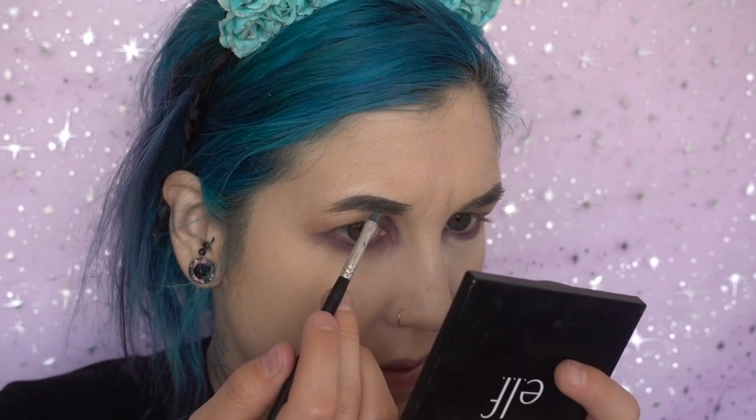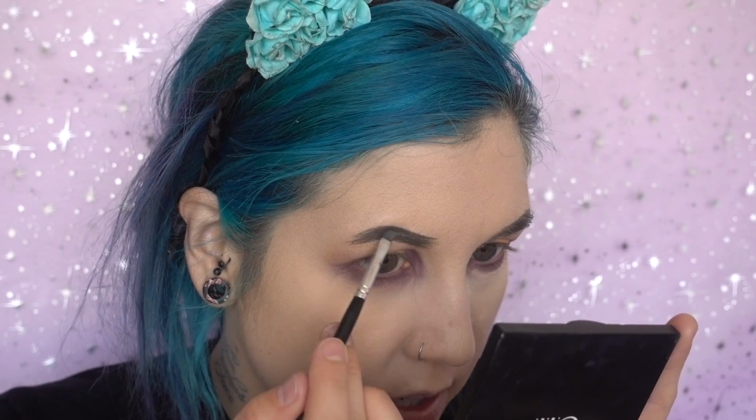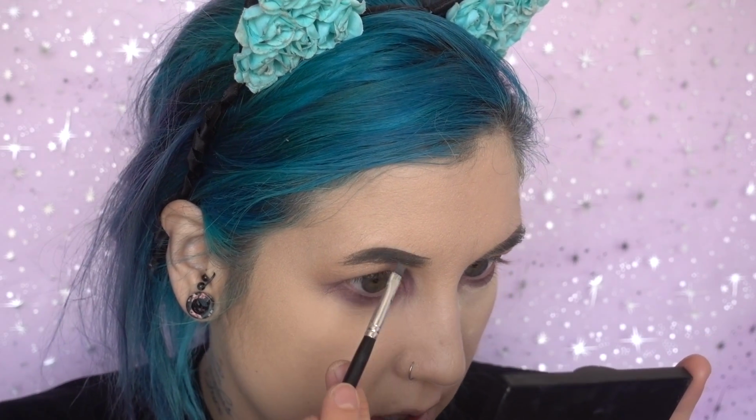So just a little tip, if you guys set your foundation right away, I just go in and fix all the creases right before I set it. I haven't been setting it right away, and actually I think it looks nicer, and it gives me more time to focus on the rest of my makeup.